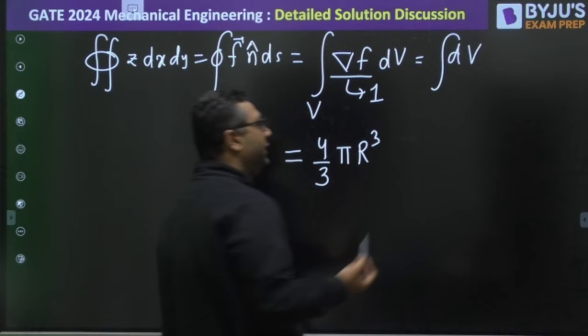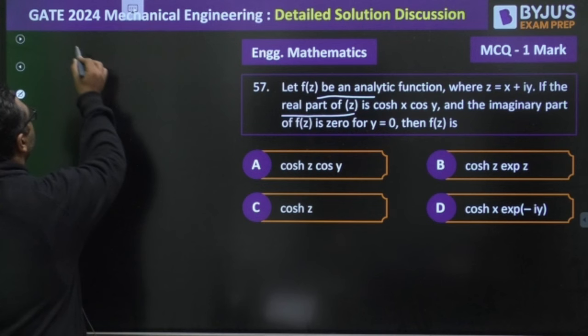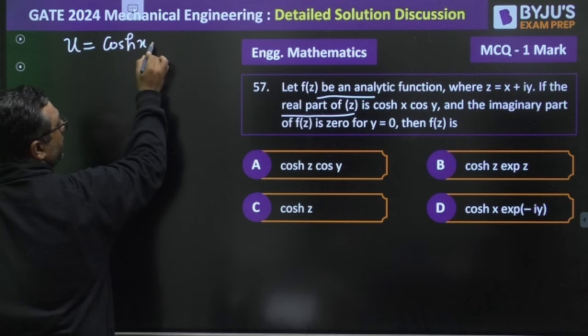So next question, guys, is this. You can see, let f(z) be an analytic function where z is x plus iota y. If the real part of z is cos hyperbolic x cos y, so you know that they have given u to be cos hyperbolic x into cos y. Is it clear?